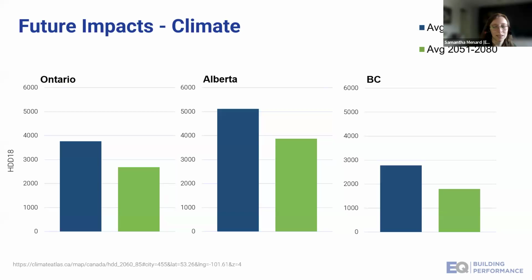We're looking to see a 25 to 35% reduction in heating degree days over the next few years, like 2060. So warmer climates will shift operational performance to be less dominated by heating loads. That means that non-heating loads will be a bigger piece of the pie. And for existing buildings, energy use and carbon will naturally decrease, which hopefully will lead to easier retrofit opportunities as equipment sizes don't need to be as large.